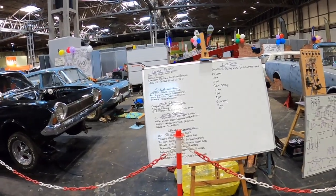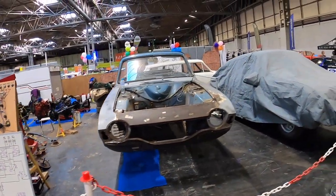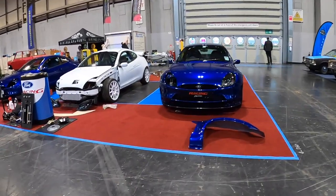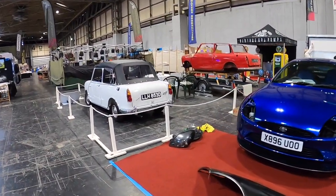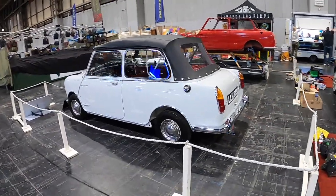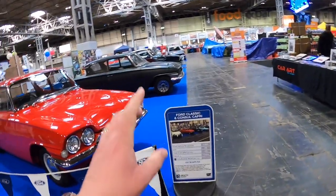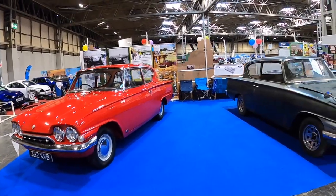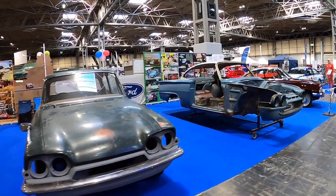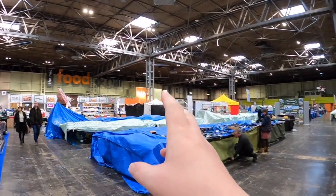Definitely some restoration required here. More racing Pumas. A little Wolseley Hornet convertible. Ford Classic and Consul Capri. So many ways to go and spend your money over there, so I'll try and avoid that one for now.